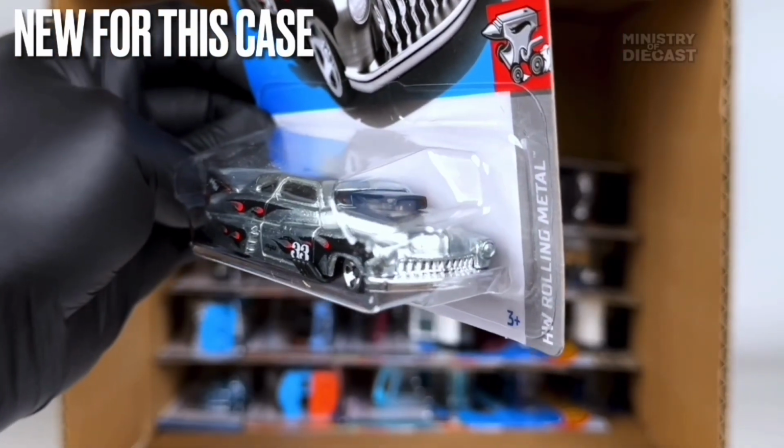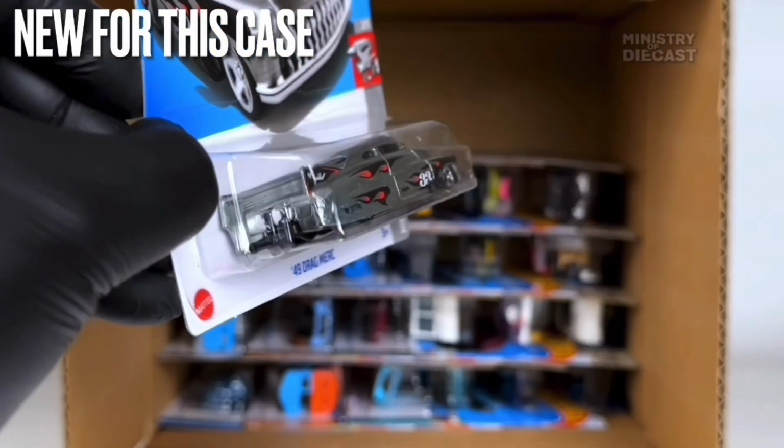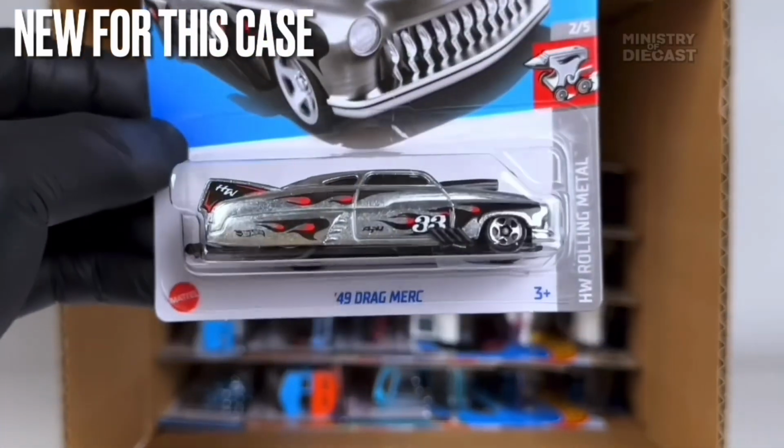It does have the same finish to it as a Zamac, and this thing is rolling on the 5-spoke wheels, which have been painted in chrome. I personally really do like this release of this casting.